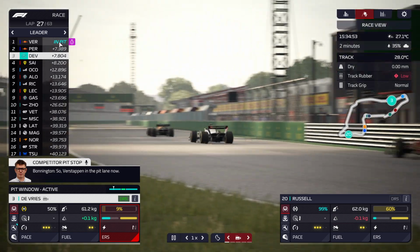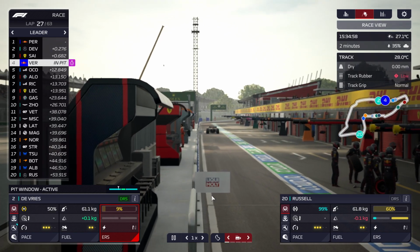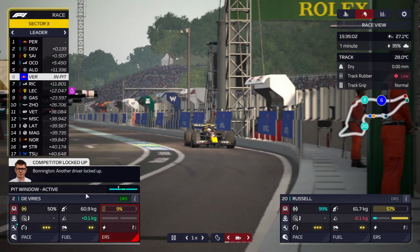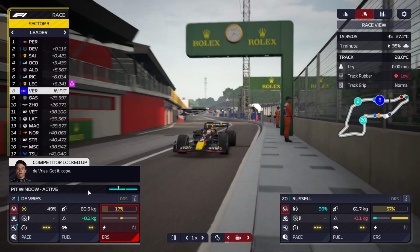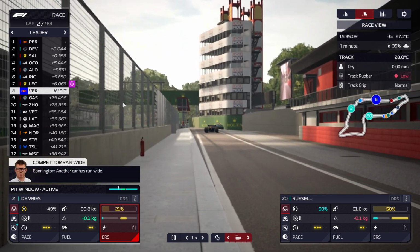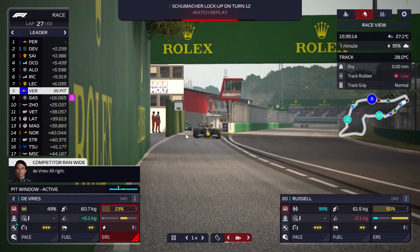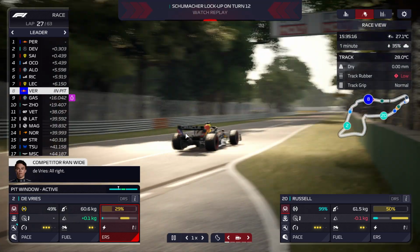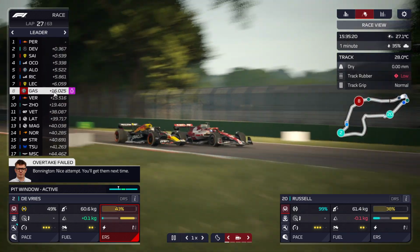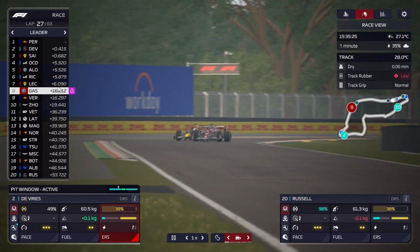So Verstappen now pitting. Now. Down away with a hard tire. Should have clear track as we got a lock up in sector 3 and it's not us. For once. It seems to have been a lock up. Schumacher. Ooh, there goes Gasly, so undercut worked. Although they're gonna be right together here.